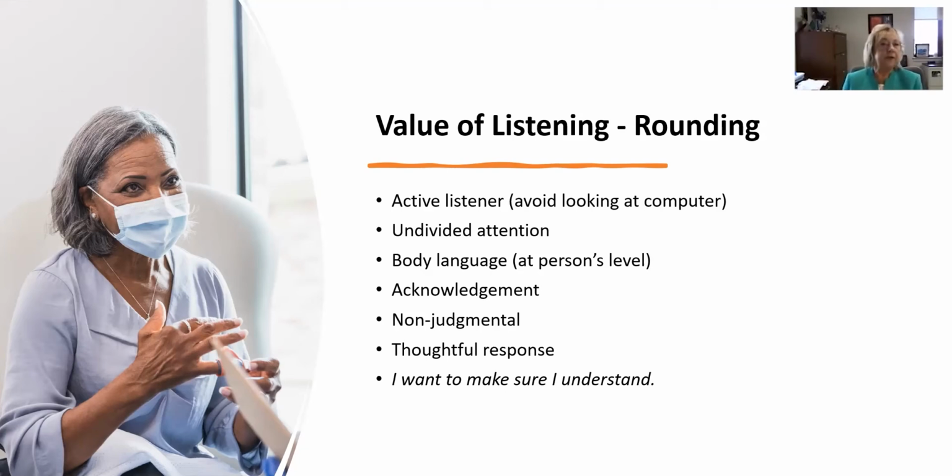And doing that, even if you're recording information, especially on a tablet or computer, being an active listener, giving that undivided attention. And it's hard, we're so multitasking anymore, and we're listening to a webinar, and you're looking at a text or an email, or you're at work and somebody just buzzed you. We all get that, and we have to pay attention to it and work really hard at it.